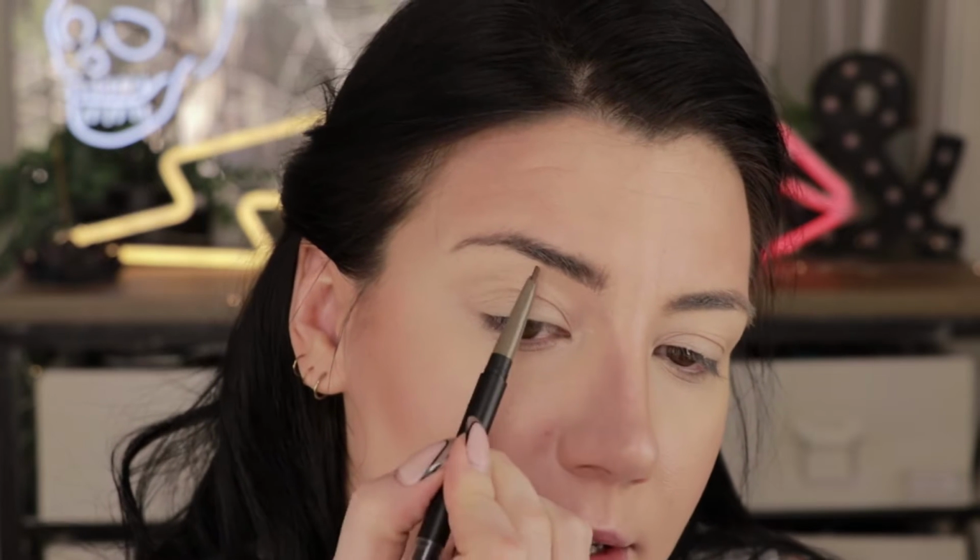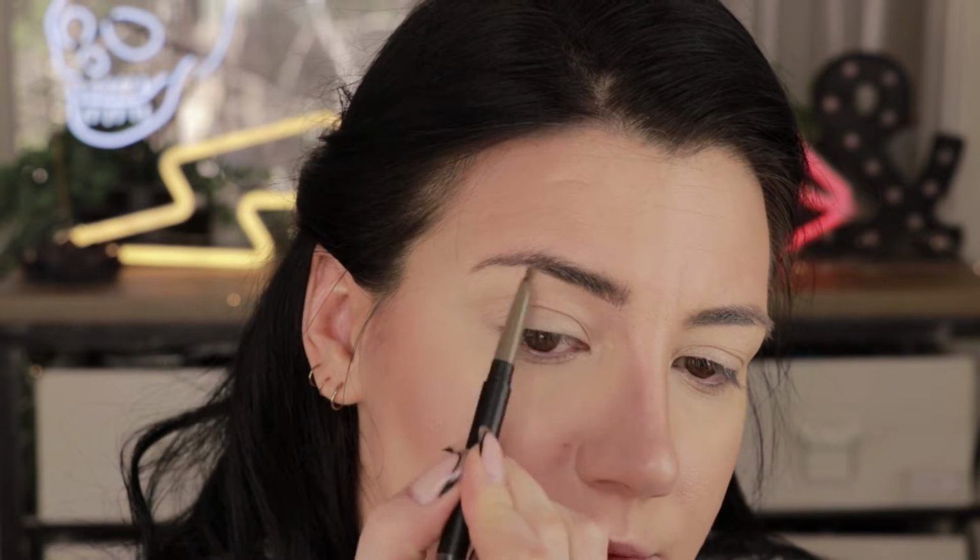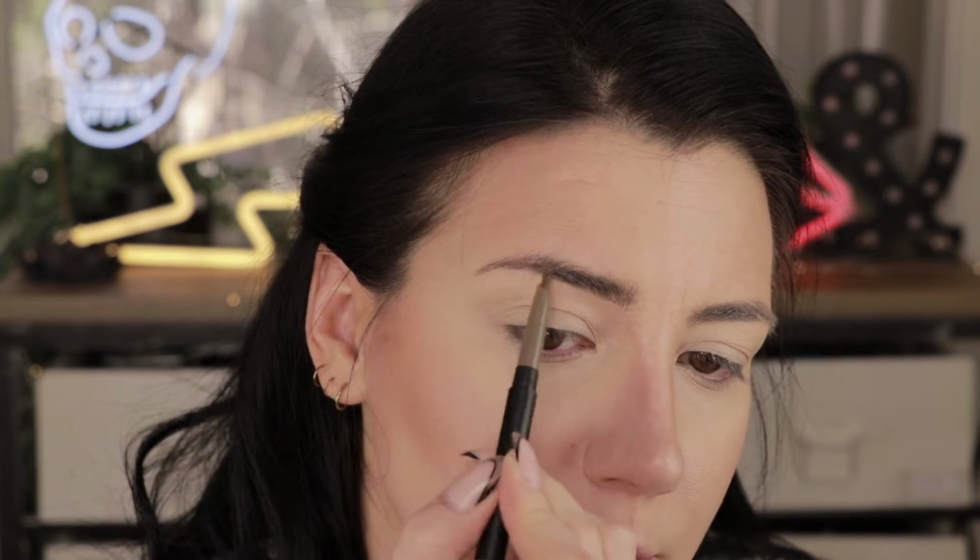Okay, so as far as making little hair strokes goes, that's actually really nice. All right, let's try to get a little more of a defined line under this portion of the brow.